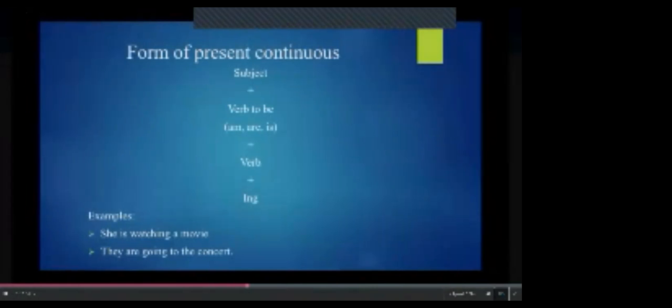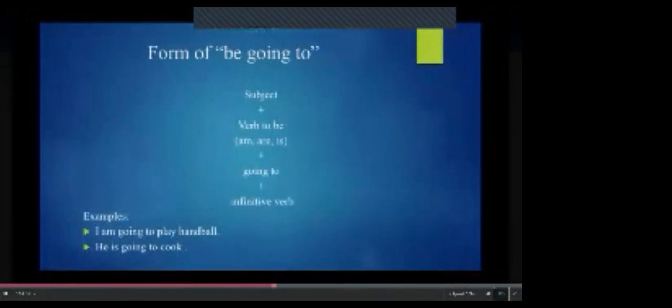These are the steps to follow when making an affirmative statement. And if the statement is negative, we add the word not between be and the verb plus ing. This is the form when using be going to. Subject plus verb to be, am, are, is plus going to plus infinitive verb. Examples: I am going to play handball. He's going to cook. These are the steps to follow when making an affirmative statement. And if the statement is negative, we add the word not between be and going to.